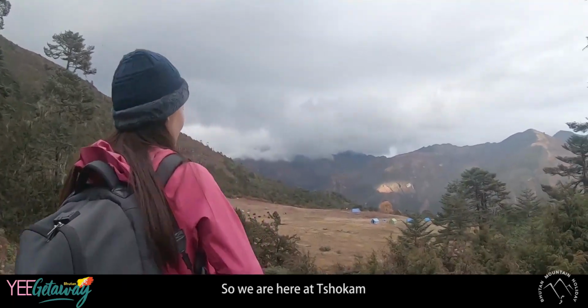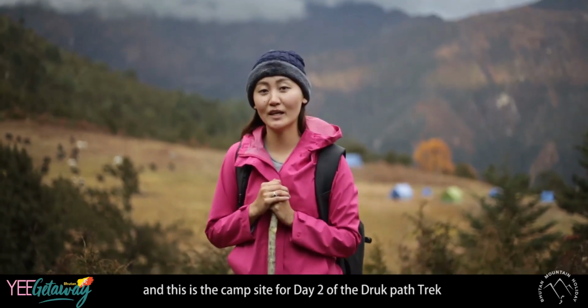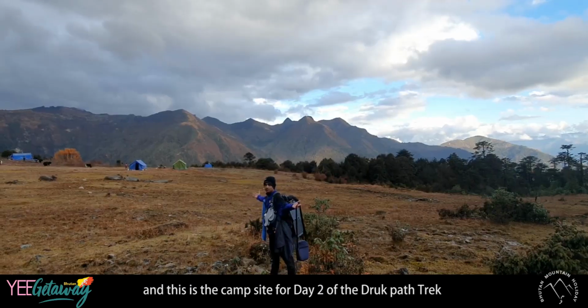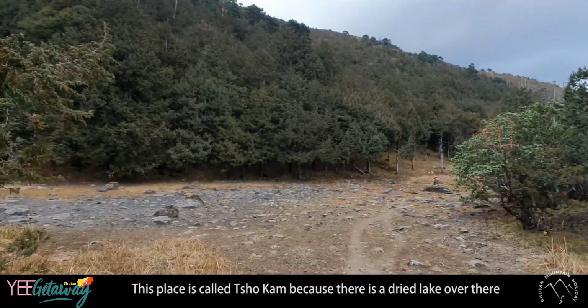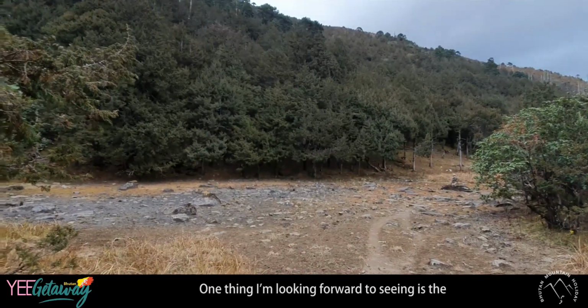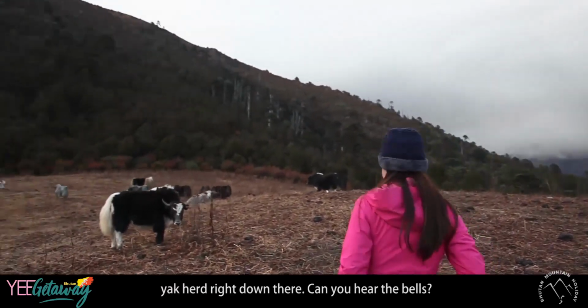So we are here at Tsokam. Our campsite is right down there, and this is the campsite for day 2 of the Druk Path trek. This place is called Tsokam because there's a dry lake right over there, and one thing I'm really looking forward to seeing is the yak herd right over there. Can you hear the bells?